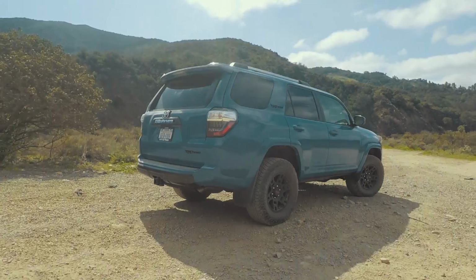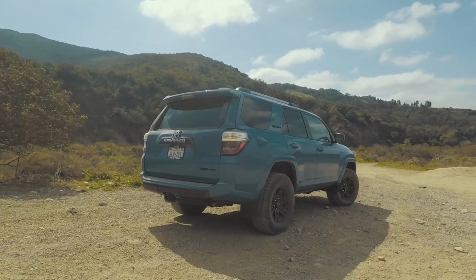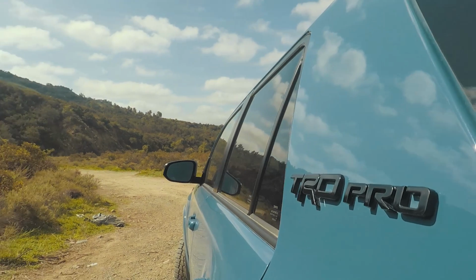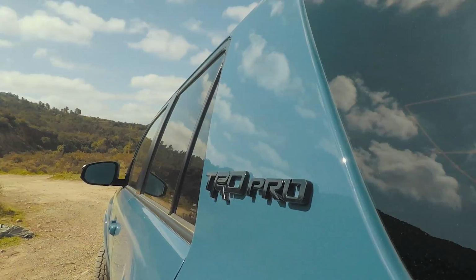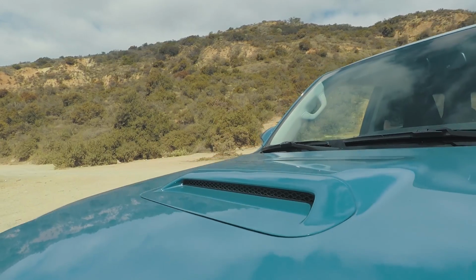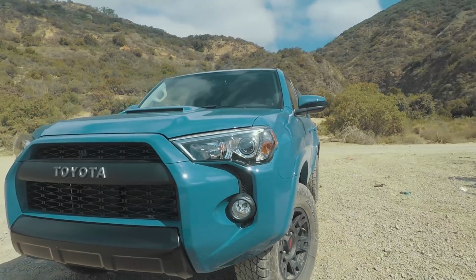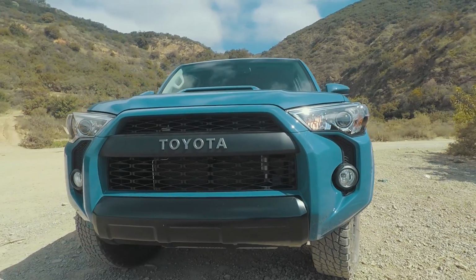And you're going to look damn good doing it, because for 2018 you can get this in this Calvary blue paint. I love the blue on this, especially matched with the black wheels. Because this is a TRD Pro, you also get the color matched over fenders. You also get the hood scoop. It's color matched. The bumper surround is color matched. If you stepped up to the Limited, you get a chrome grille trim, but that just doesn't seem right on a 4Runner. All other trims, it's either black or color matched. And I think it looks really good color matched.